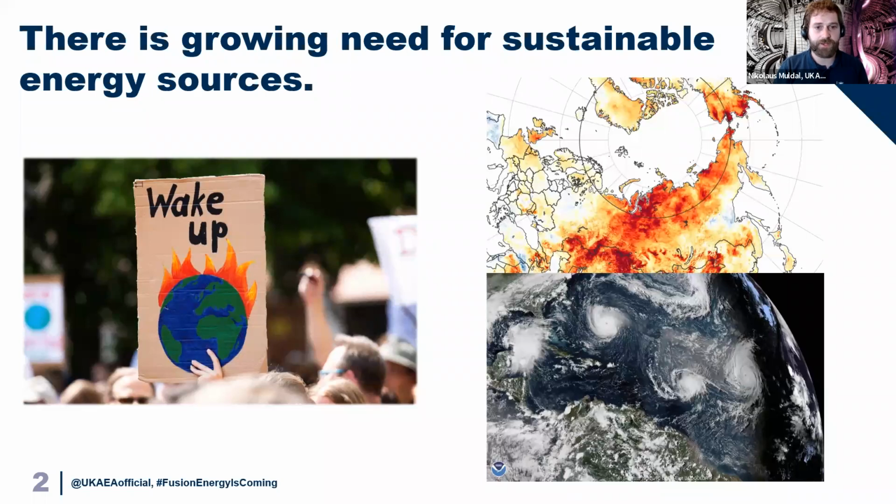I don't think it takes much imagination for all of us to realize that there is very much a need for a growing number of sustainable energy sources, largely because of climate change. The biggest contributor to this is the burning of fossil fuels, resulting in the mass change and destruction of habitats. And so we're really keen to find ways that we can reduce our reliance on fossil fuels in the future, and see what alternative technologies we can use to fill that gap that will come from reducing global fossil fuels.